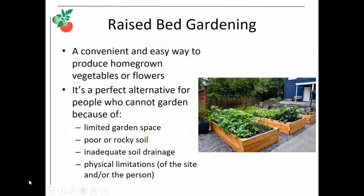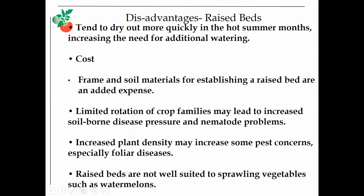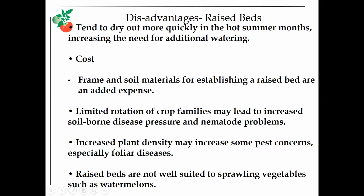Okay, thank you. So raised beds are kind of similar to containers. They're just a lot larger in size. Depending on how you manage your raised beds, they can be considered kind of like a container, as far as if you're going to fill the raised bed with, as Sherry said, soilless garden soil or soilless growing media, which would be kind of like a potting soil or something like that.